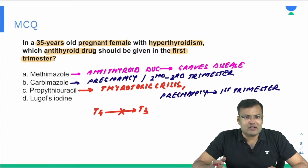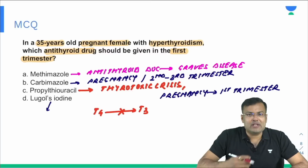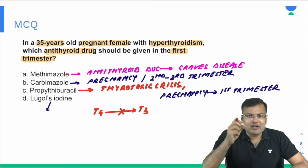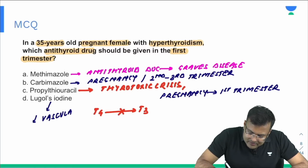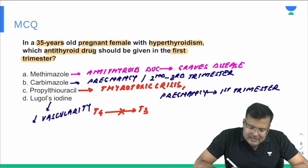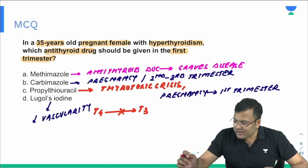So if the question is asked, anti-thyroid drug of choice in pregnancy: carbimazole; first trimester propylthiouracil; second and third trimester carbimazole. And in Graves' disease, which one do we give? We give methimazole. What is the role of Lugol's iodine? You know that it decreases the vascularity, so it decreases the vascularity of the thyroid and decreases intraoperative bleeding. Clear, guys?